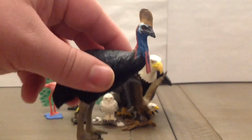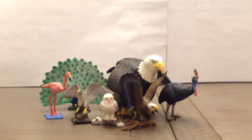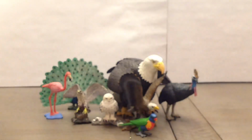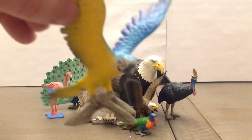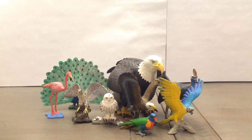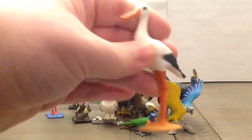Then we have the Safari LTD Cassowary, aka the modern Velociraptor. And we have the Safari LTD Lorikeet. I don't like lorikeets, but I do like the figure. Next up we have the Schleich Blue and Gold Macaw. Very nice figure. We have the Schleich Stork, White Stork.